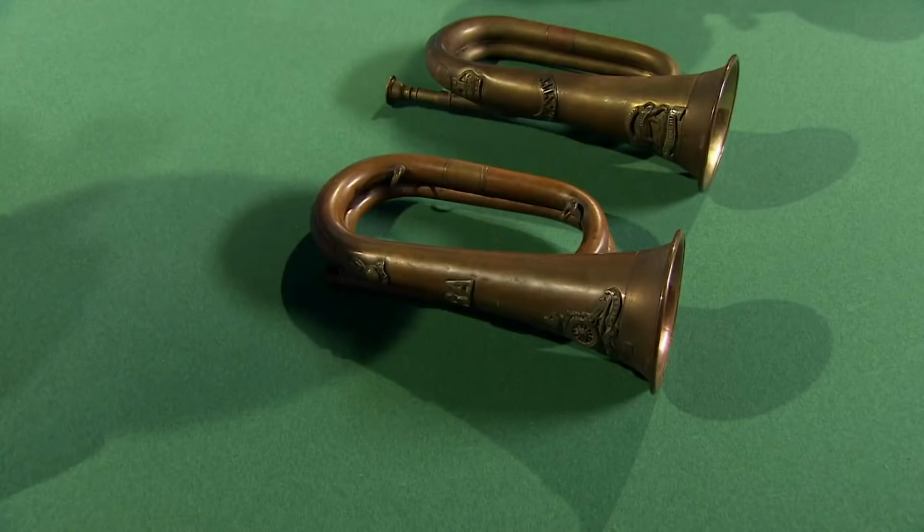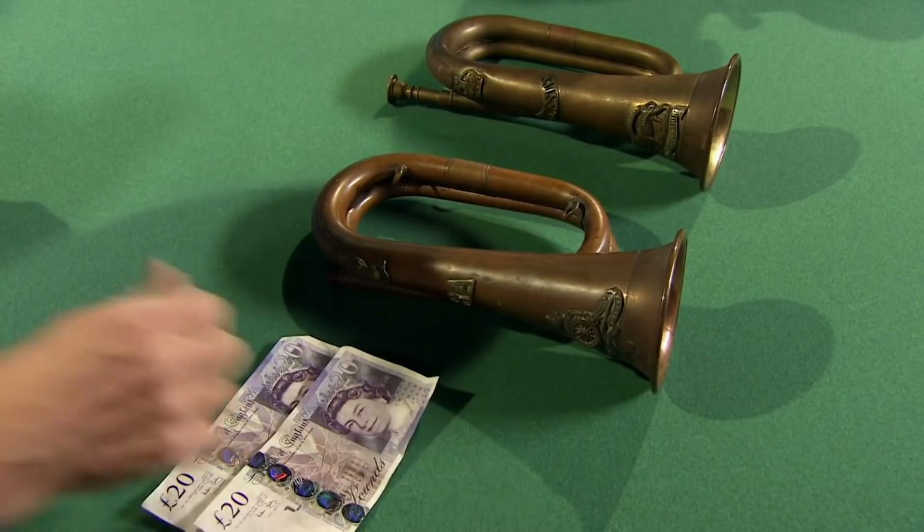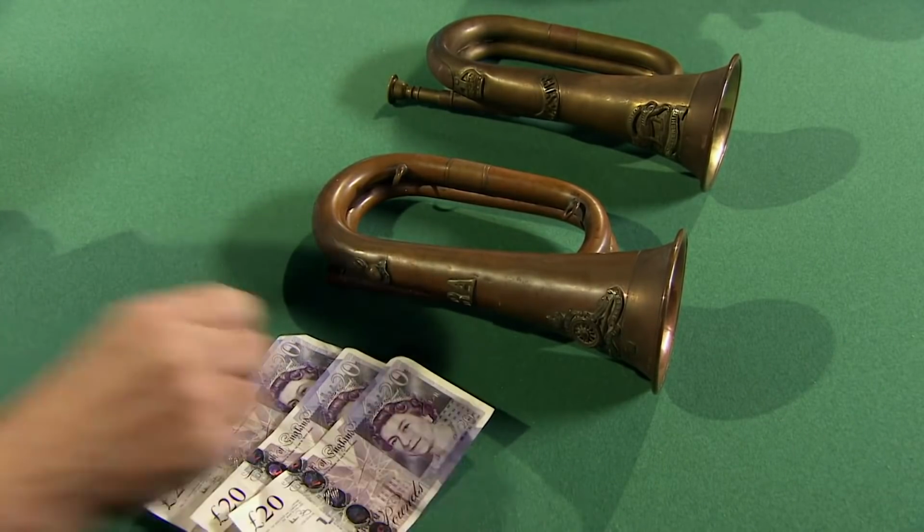Now we better talk about money. So if I put 20 down, 40, £60. How does that sound? It's not bad, but... Am I getting close?